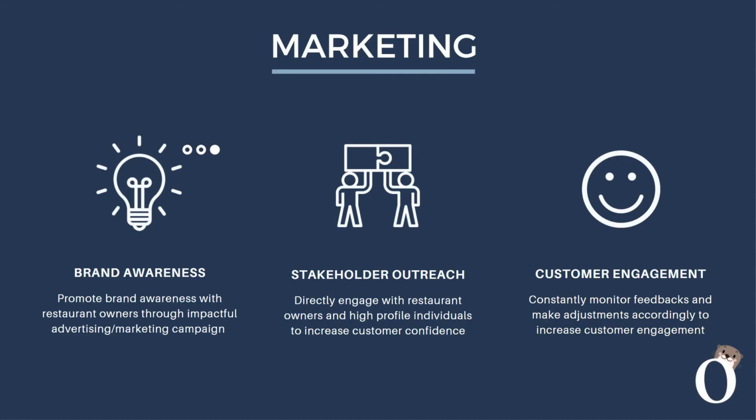Moving on to marketing, we have a 3-step approach. Firstly, we aim to promote brand awareness through impactful advertising campaigns, in particular through social media platforms such as LinkedIn and Instagram, in conjunction with search engine marketing, as well as traditional print media.